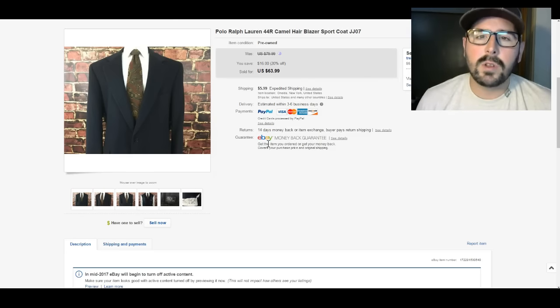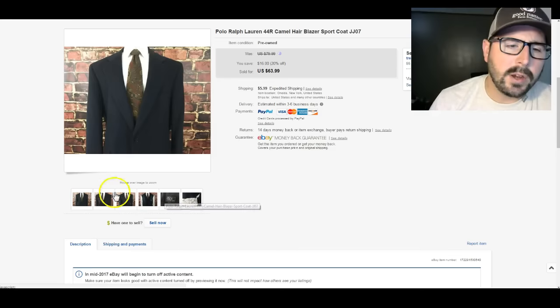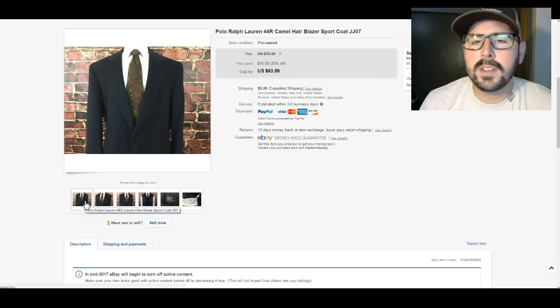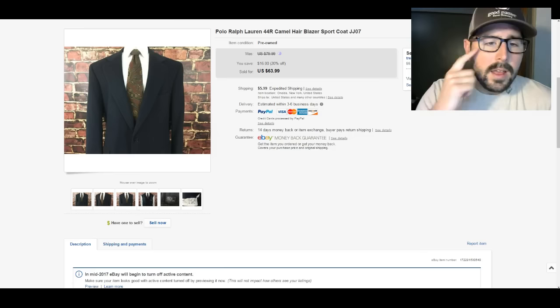The first thing that sold was a camel hair Polo Ralph Lauren, right here. You can usually tell by the way it feels. It was 100%, a really nice jacket. It must have had some watchers on it, because as soon as I put the sale back up, it popped for the sale price. So really nice sale there.